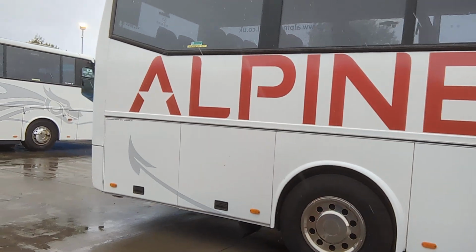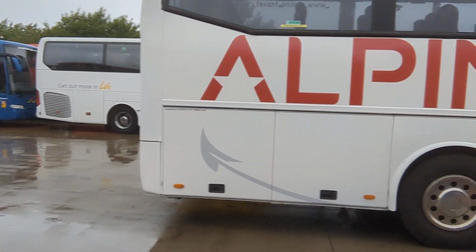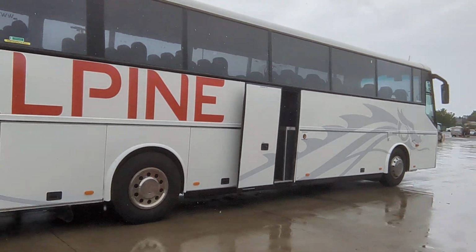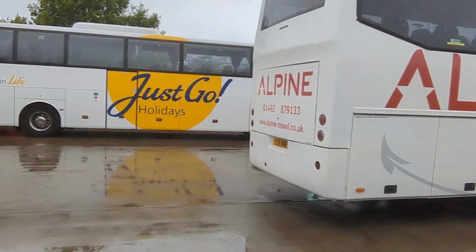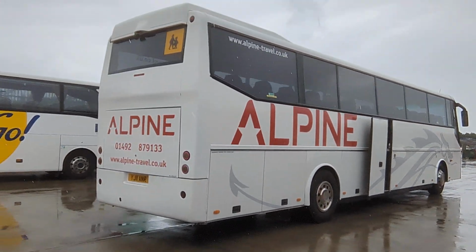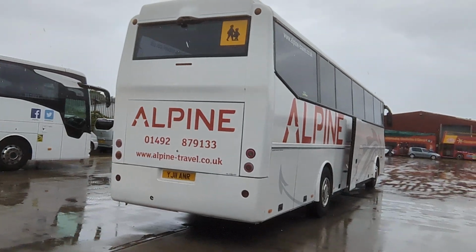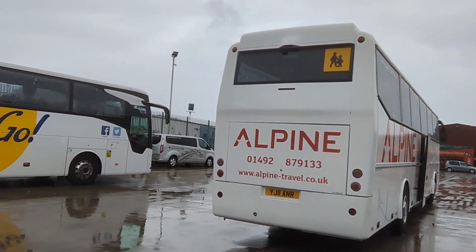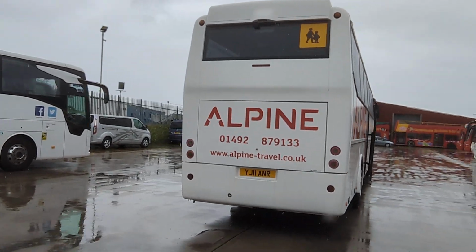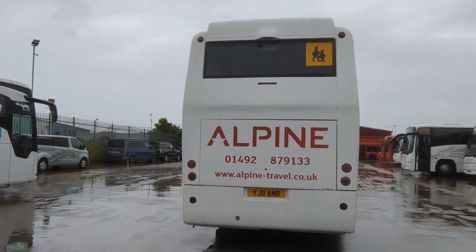Anyway, the story is Alpine have had quite an ageing fleet of 70 seaters, mainly Volvo Plaxons, and they needed updating, so these have been transferred within Coach Travel Group to Alpine, being upseated. But being a predominantly Volvo and Turismo fleet, they're not fitting in, so the decision has been made to keep some of the newest older Volvos and move these on instead.